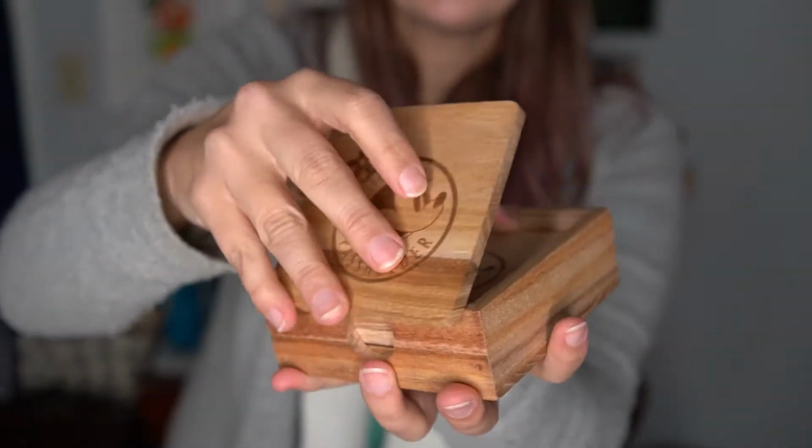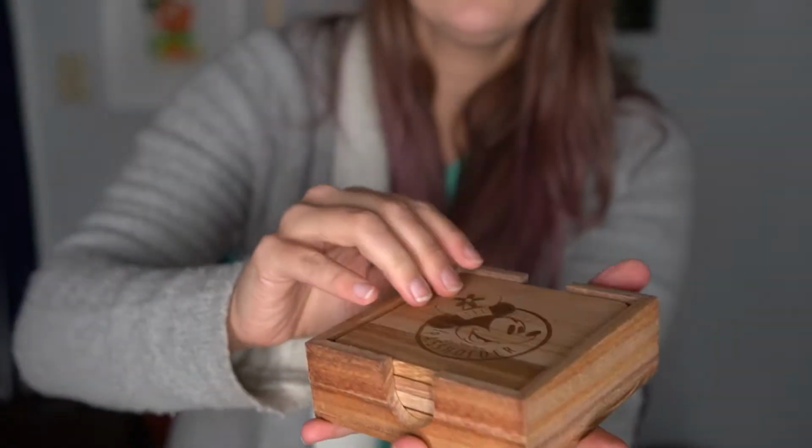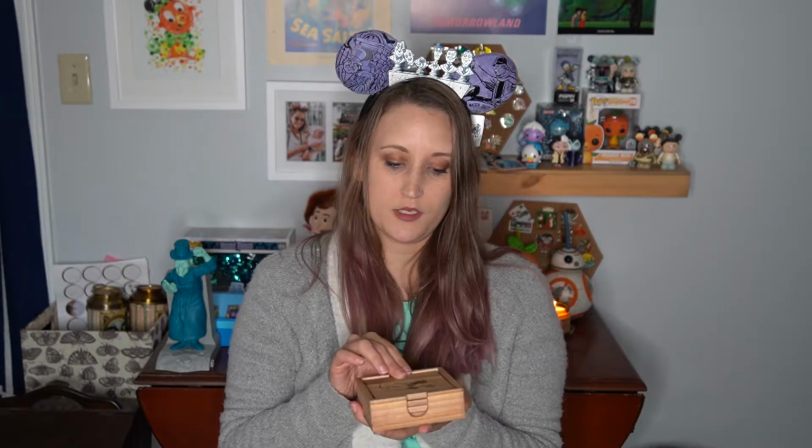It's kind of cheap, lightweight wood, which is fine. I mean, it's a free item. And the Minnie portion is just really shallowly laser engraved. I used to laser engrave sometimes for some wedding products, so I know I could make these, but it's kind of cool to get it from Disney. So there's those 2 things from the Food and Wine Festival. And of course the coasters match the Minnie magnet, which is cute.